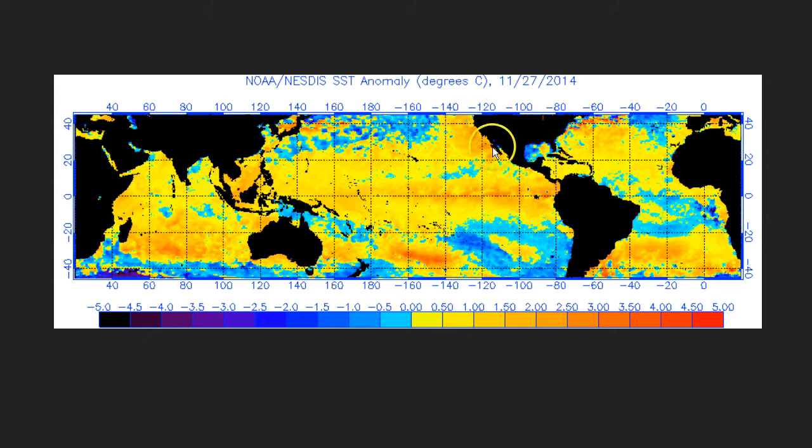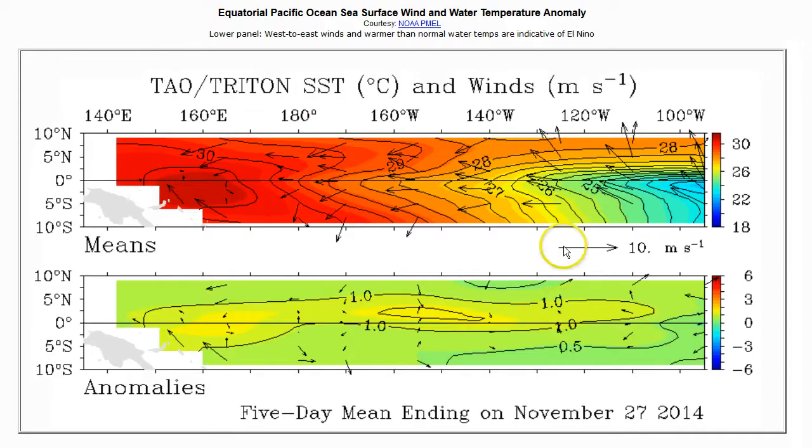Warm water also continues off the U.S. West Coast, and cold water that was off of Chile here has definitely been beaten way back now. So in short, we have a pretty good ocean surface temperature pattern going on right now. And again, here's another way to look at it.